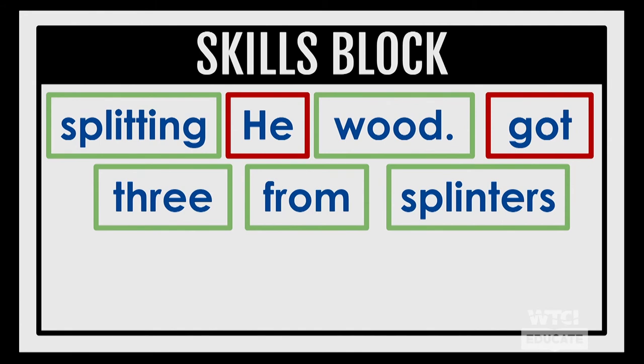He got from, he got splitting, he got splinters. Oh, splinters makes sense, but I also see the word three. I wonder if the word three and splinters go together. He got three splinters. Yes. There you go.